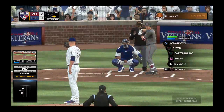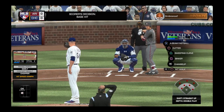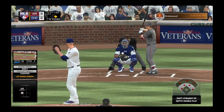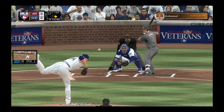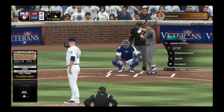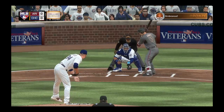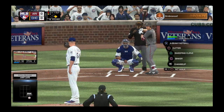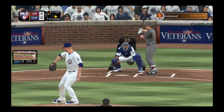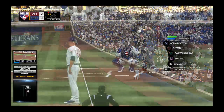Stepping in and ready for another shot, Nick Ahmed. 0 for 1 for him here in this one. Now the first pitch here from Lester. And he gets a piece here as this ball is fouled away. Here comes the 0-1. Wouldn't bite on a good sinker that time that missed. A 1-1 count. Here's the pitch. Swing and a liner, but foul.